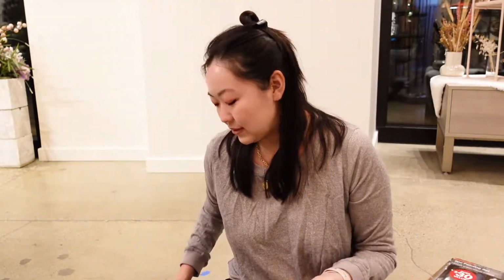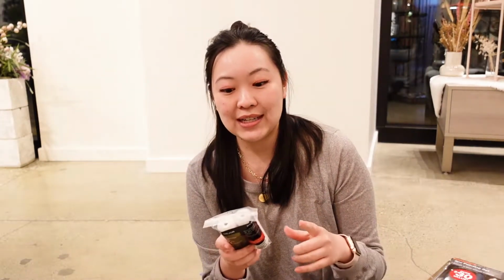You're gonna wanna also get replacement rollers. So my design has multiple colors to it. So instead of washing out the rollers, these are like $2. Get yourself replacements, save yourself some time. These are really handy.